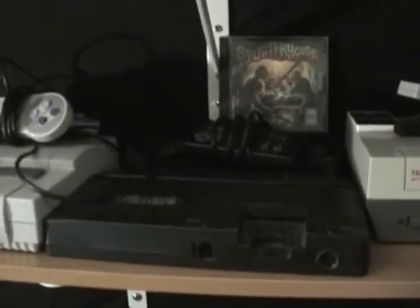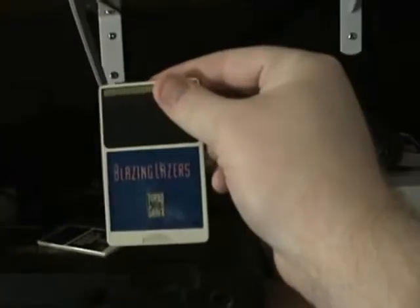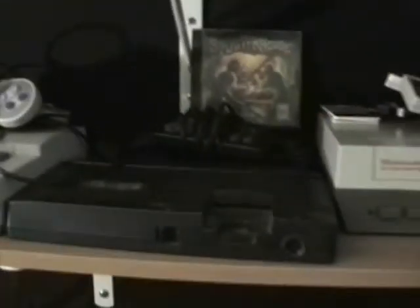It's my TG16, my TurboGrafx 16, and there's my Splatterhouse that Linda gave me. And his favorite game. I love Splatterhouse. And then I got these. These are all the TurboGrafx games I got: Blazing Lasers, Bonk's Adventure, and Victory Run. I haven't really played Victory Run very much. It's kind of like a racing type of game, this car game.